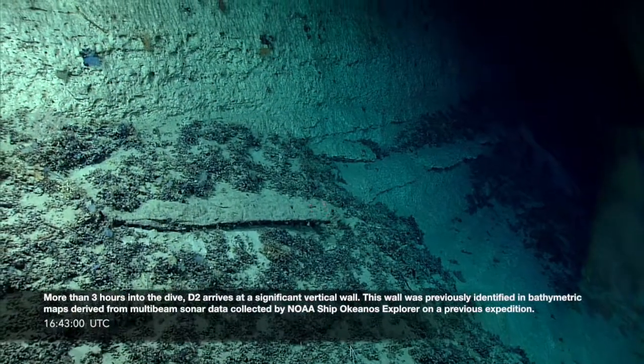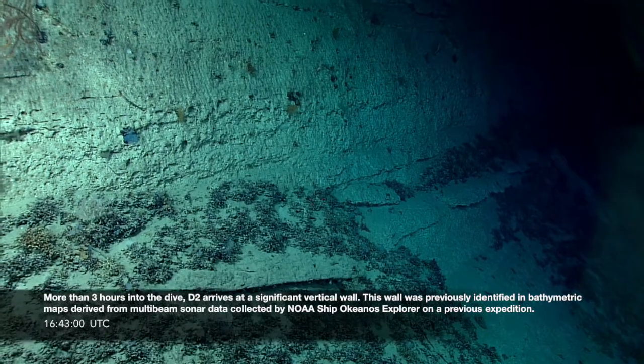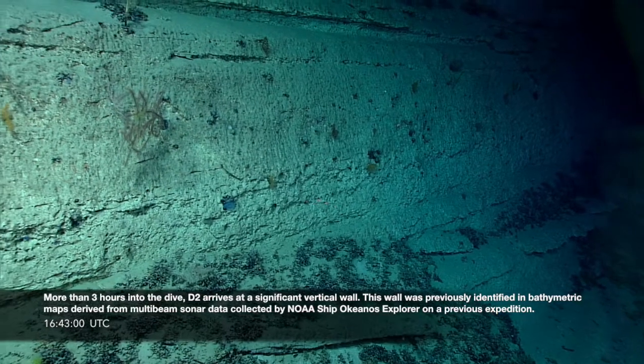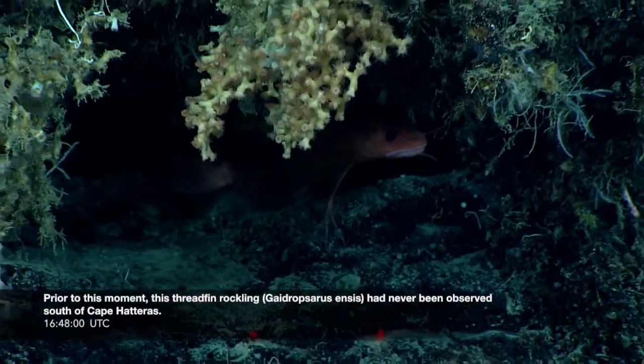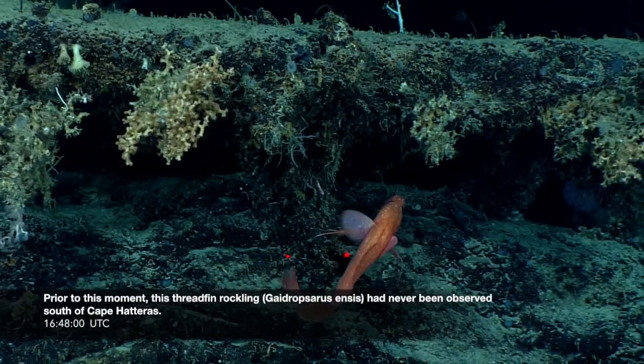More than 3 hours into the dive, D2 arrives at a significant vertical wall. This wall was previously identified in bathymetric maps derived from multibeam sonar data collected by NOAA ship Okeanos Explorer on a previous expedition. Prior to this moment, this threadfin rockling had never been observed south of Cape Hatteras.